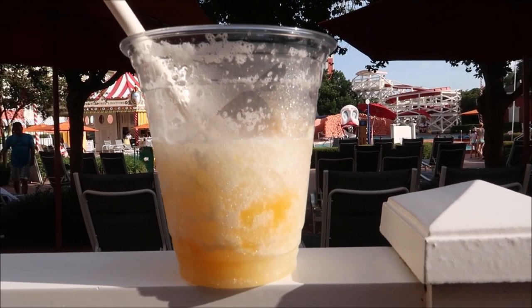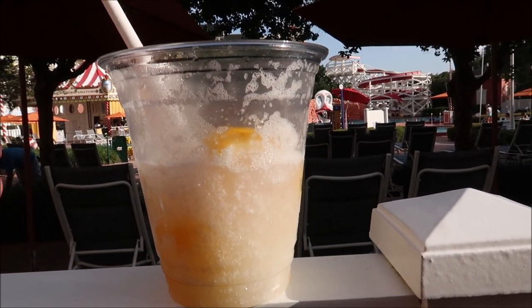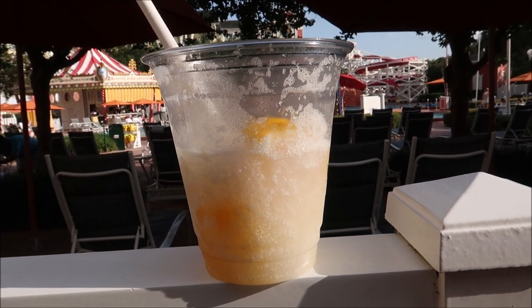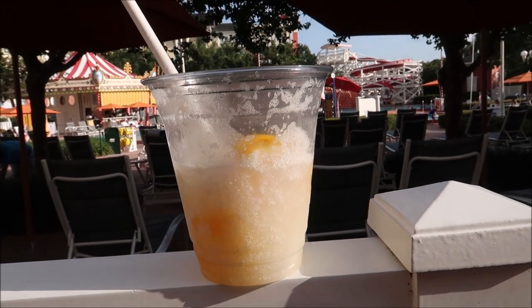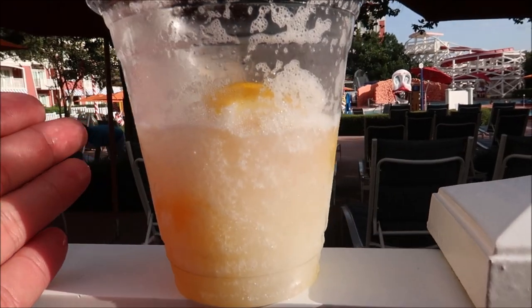It's good though. The only odd thing I think about this drink, if it's a drink named the Carousel, I would expect it to probably have a lot more colors. I don't know why it was just orange based with a little coconut and pineapple. I was expecting red, white, and blue and green and just a flavor of rainbow.